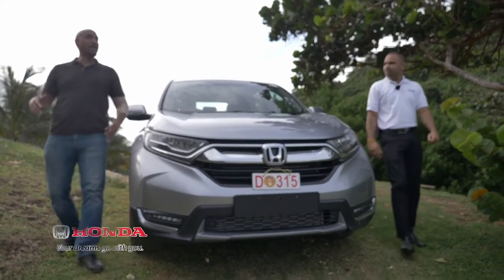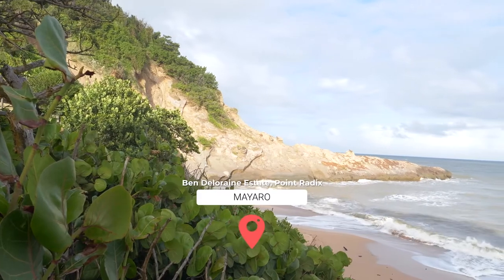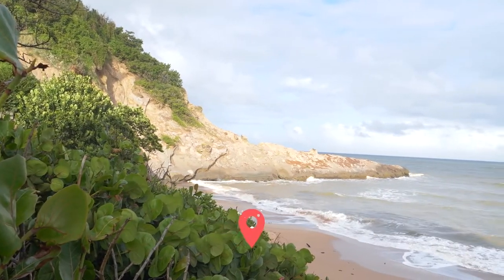So this is the end of another long drive. All right. And this is the famous Point Radix. I'm glad I was able to get to see this room. Not many people get to come in. Let me show you some more cool things.